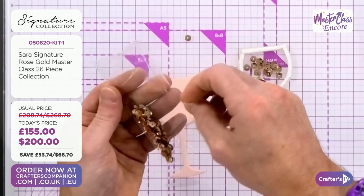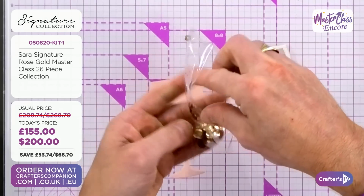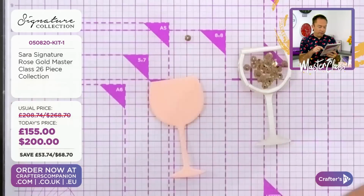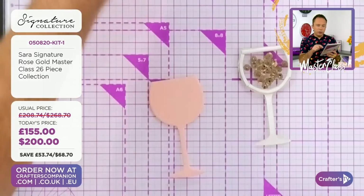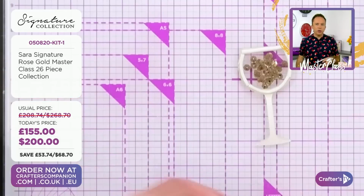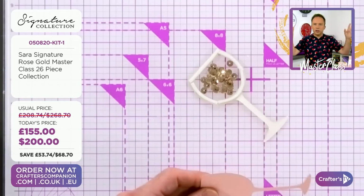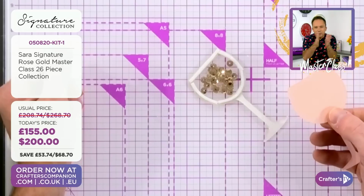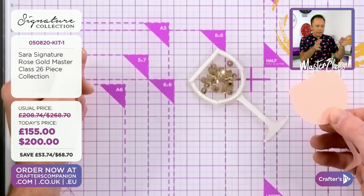Sonia just said, I meant to say I bought the rose gold mega collection recently, and I've got it and I've just started my first card. But this is more beautiful in person than I can imagine. And I can really get that, because what you see on the screen, because we're in a studio and there's lots and lots of light and everything else, you don't always see everything absolutely truly. So I would definitely chime with that.